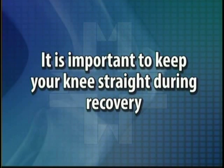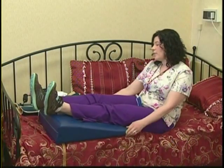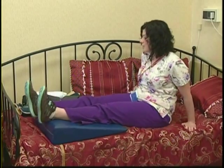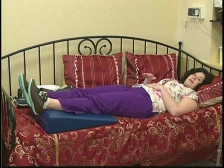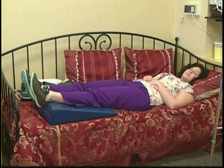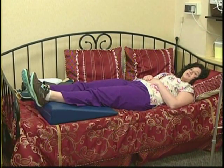And I'm telling you this because it's uncomfortable for most people to have their knee straight during the first few days. So, you'll have your leg up on the wedge, and you'll be laying down flat so that your legs are above the level of your heart. And this is how you'll spend pretty much all the time for the first 2 weeks.